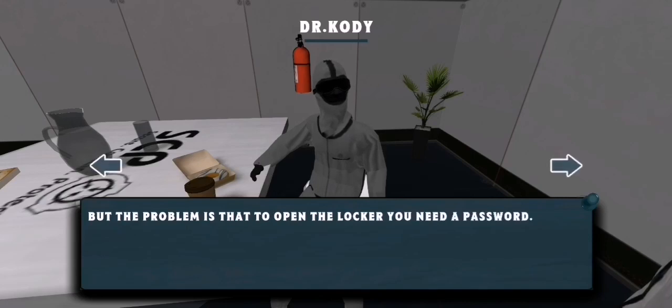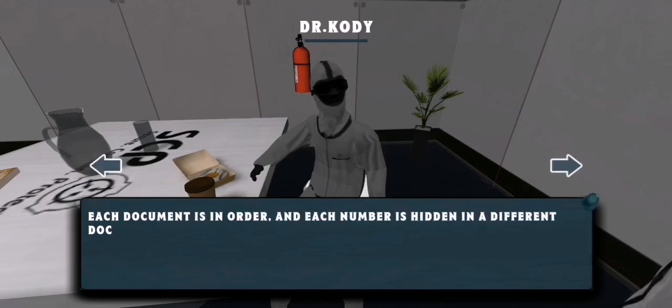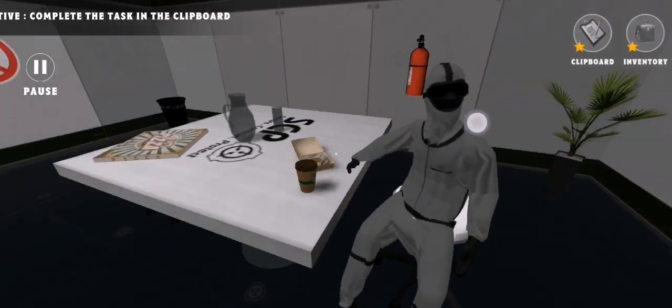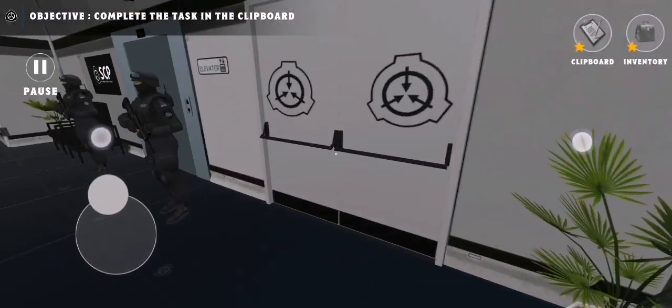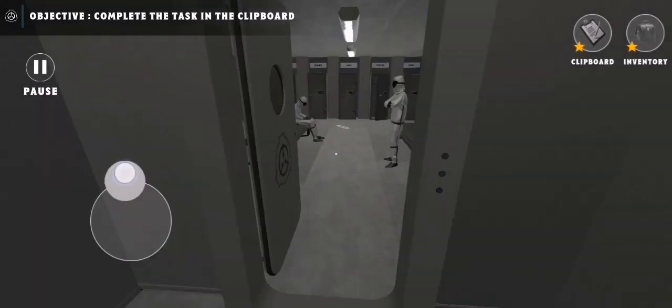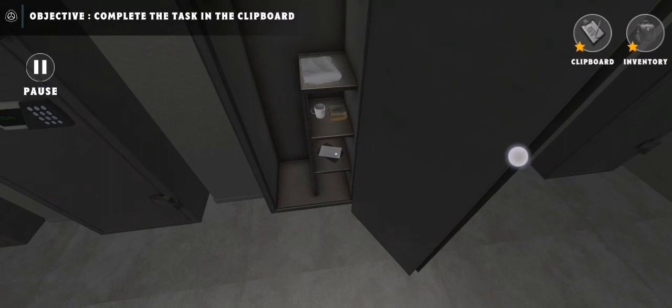But the problem is that to open the locker, you need a password. I think Dr. Hamilton left some documents talking about the object SCP-582. Each document is in order, and each number is hidden in a different document. I think the order of the documents refers to the order of the numbers in the password. Hope this helps you find the keycard. Good luck. Are you ready for the experiment, Dear Doctor?